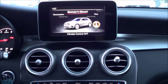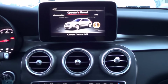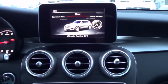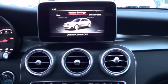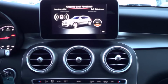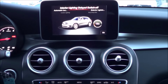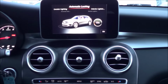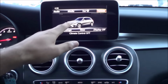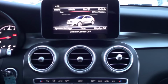When you go to vehicle right here, you have your operator's manual, and then you could search up things on the vehicle if you need to read more about it or learn more about it. You have your time that you could change right here too. You have your vehicle settings that you could change from the acoustic lock feedback, the exterior lighting, interior lighting. You also do have ambient lighting inside of this vehicle. I really love the rendering of this system and the little graphics of the car and everything of the GLC, which is pretty cool to me.